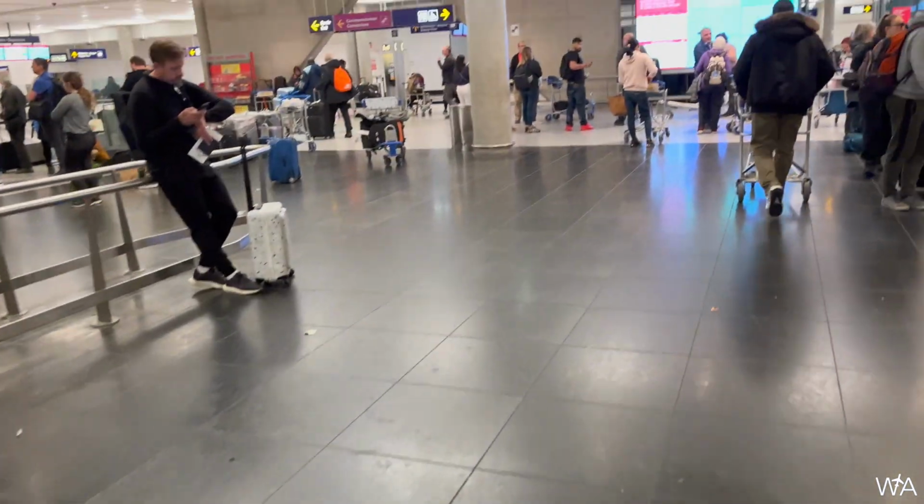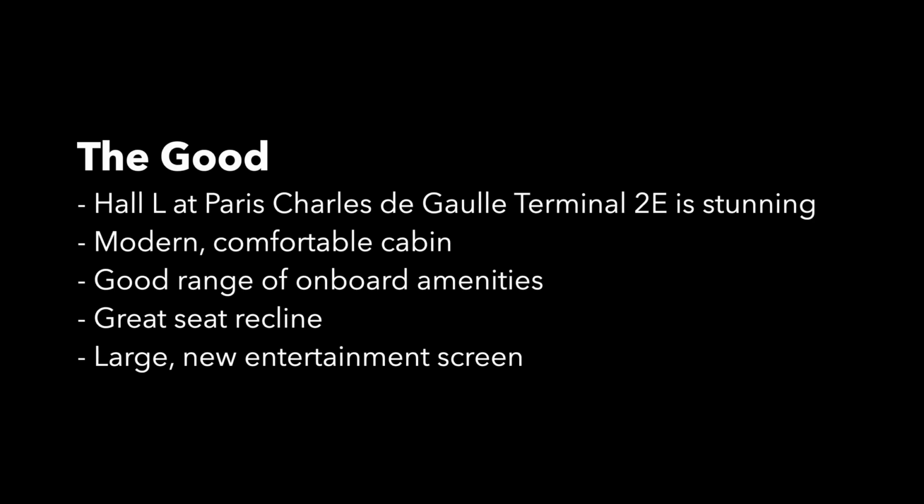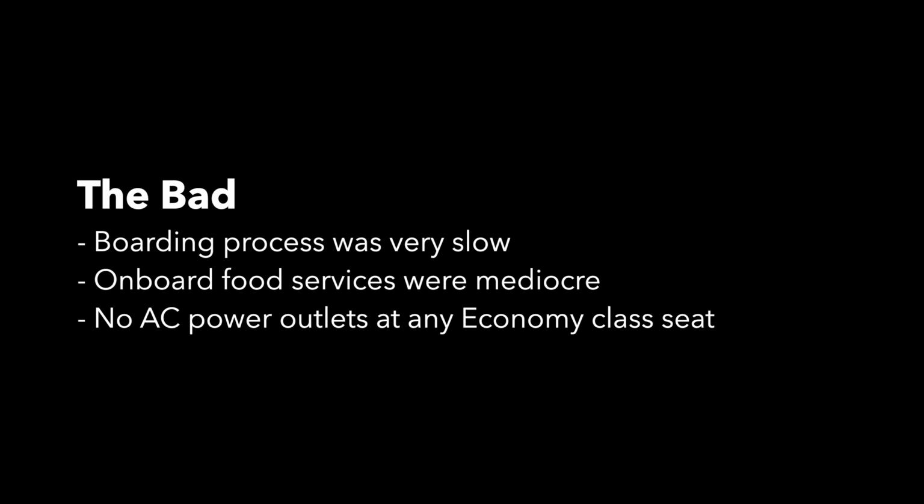As for the experience overall, I have to say I was once again impressed by Air France's economy class product, and this newly refurbished cabin is definitely a big contributor to that, with large entertainment screens, modern, sleek-looking seats, and an overall premium feel. I had higher hopes for the food and have found my experiences with Air France in the past to be better on the catering side.